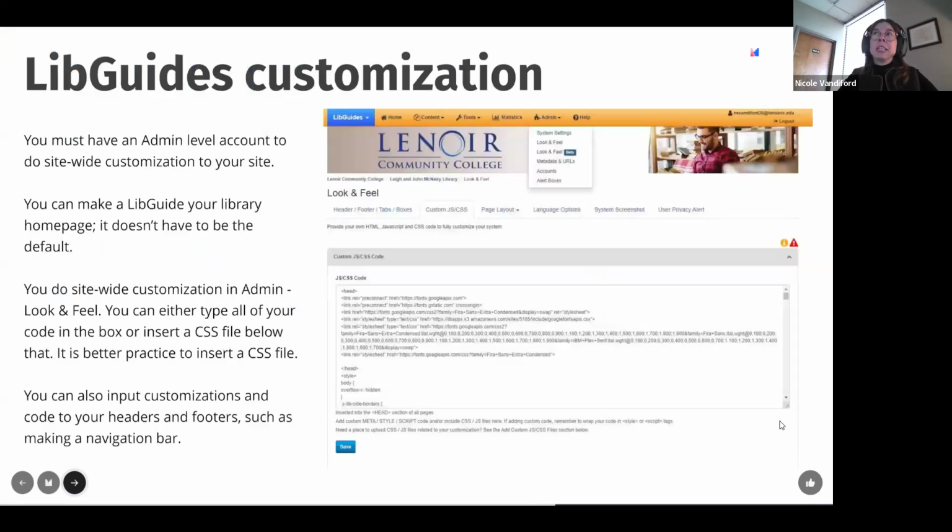You can do customization in admin. You do have to have admin level access in SpringShare. When you first sign in, it's in the LibApps side, so you have to check: are you an admin for LibGuides? Are you an admin for LibCal? You have to make sure you have those admin access levels to be able to do full customization. It's under admin, in look and feel. You'll know if you're not an admin because the admin spot will not be there. If it's not there, then you go into the LibApps side, go to your account, and make yourself an admin level for those other platforms.